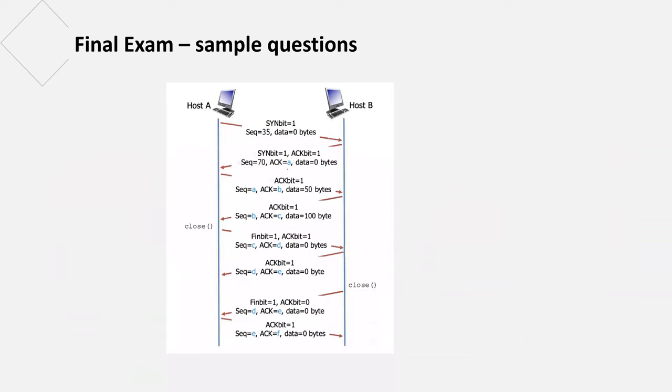Another question is how to do the calculation based on the sequence number. Here you need to remember, for the SYN, we will always add one. We will consider this one valid, so we need to add one. But for the ACK, we will not consider this one. So it's the same idea for the SYN. We will consider this one, but for the ACK, we will not. When you do the calculation, be aware of that and try to figure out the numbers for A, B, C, D, E, F. This is also tested in the final exam.